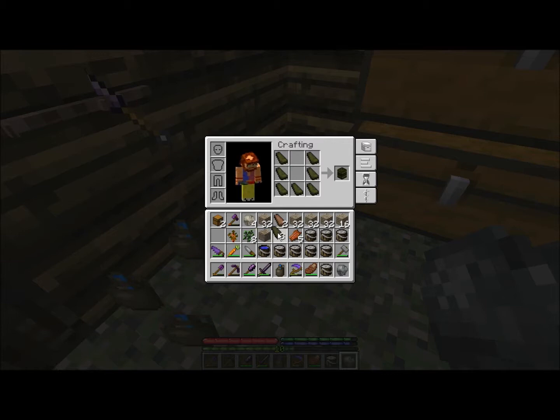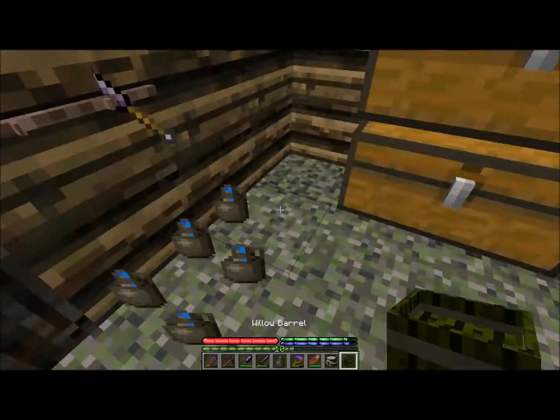What just happened? We ended up with more planks than we started with. Well, let's go ahead and use these sequoia planks. Oh, we can't mix and match because they're a colored item. I didn't think about that. Well, anyway, there we go.